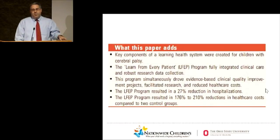I'd be happy if you were able to take a look at our paper and see some of the detail about how we looked at this in comparison to two different control groups, and also how we were able to use the knowledge that we gained from these clinic visits to publish manuscripts about our children with cerebral palsy, and then turn that new knowledge back into our clinic to improve the care that we are giving.